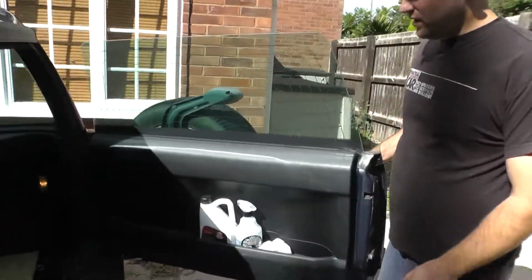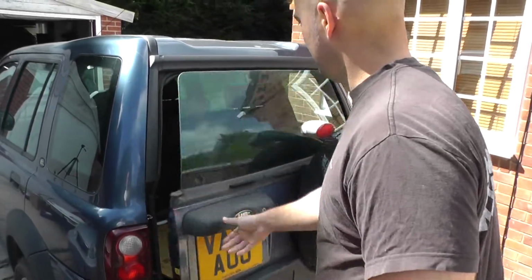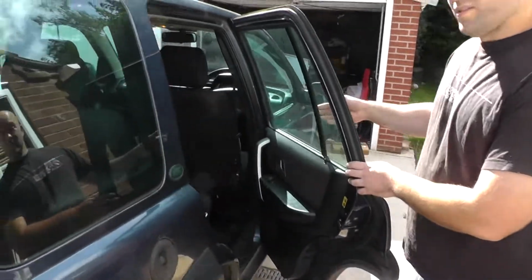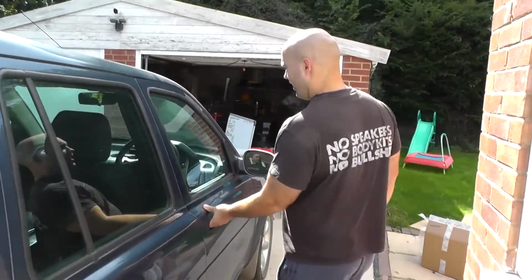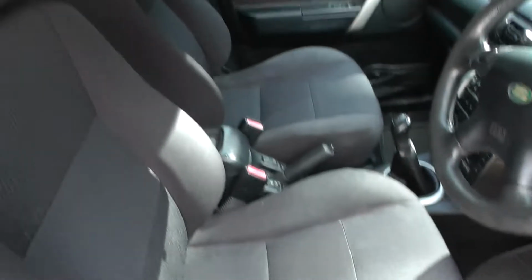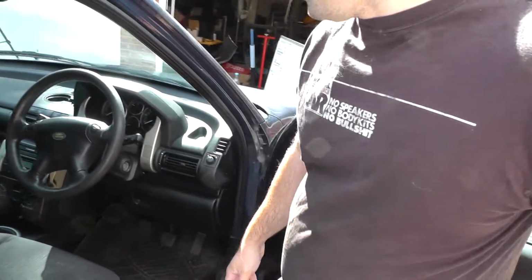Inside, it hasn't actually been cleaned yet. We're going to do all that. It's got some other issues, like this window doesn't roll down. The boot window is rolled down and doesn't do anything else, so that probably needs looking at at some point. Bit of a grind there. This window doesn't work. Inside, it's actually in reasonable condition. It's not too badly worn. It's got the wear you'd expect, but nothing bad.